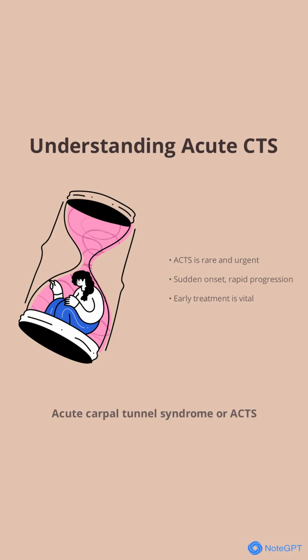Acute carpal tunnel syndrome, or ACTS, is a rare but urgent medical condition that can lead to permanent nerve damage if not recognized and treated quickly. Unlike the more common chronic form of carpal tunnel syndrome, which develops gradually, ACTS presents suddenly and progresses rapidly.